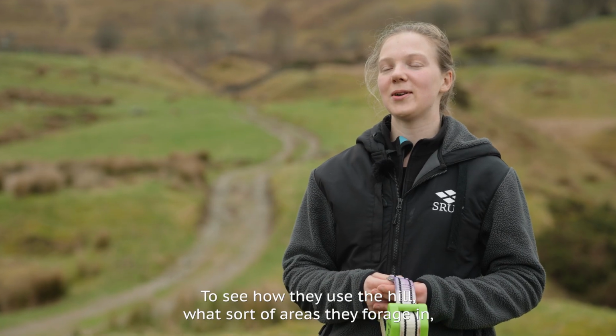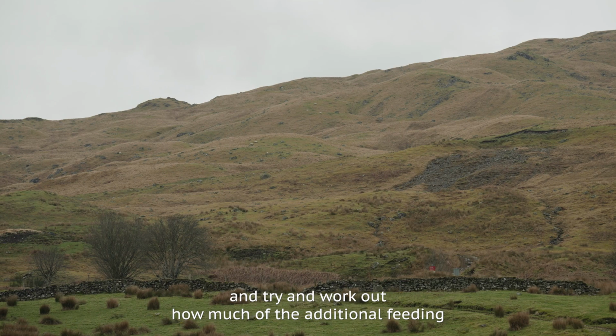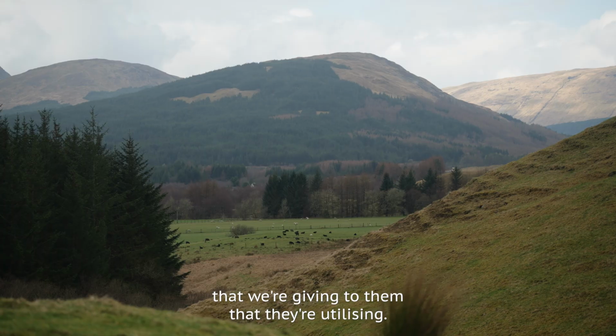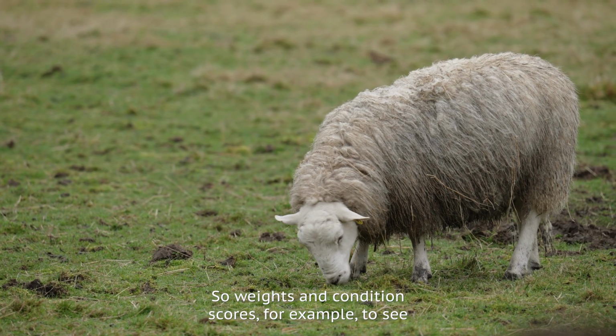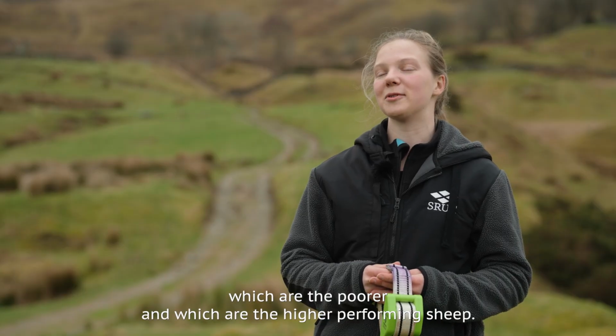To see how they use the hill, what sort of areas they forage in, and try and work out how much of the additional feeding that we're giving to them that they're utilising, and then compare that to production data, so weights and condition scores, for example, to see which are the poorer and which are the higher performing sheep.